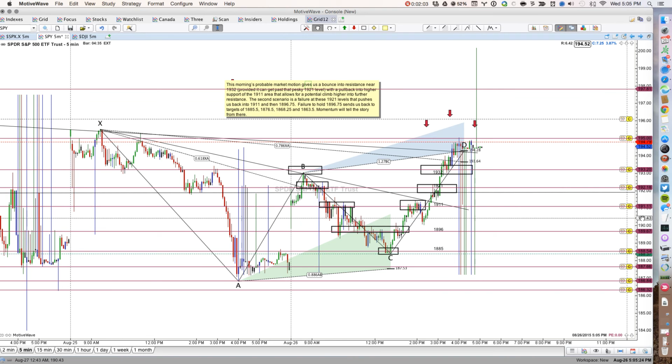So here's my 1921 right here. And then she had a 1911. So I put in my 1911 right there. There's my 1911. There's my 1932. There's my 1921. The other level she said was 1896.75, which is right here. And then she said, if that fails, we'll have an 1885. And she gave us some other levels as well.